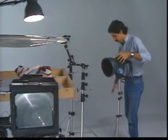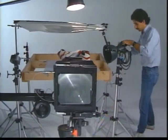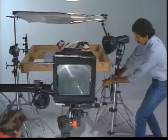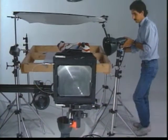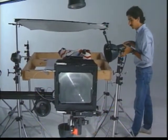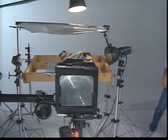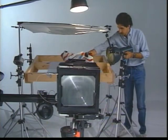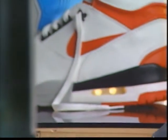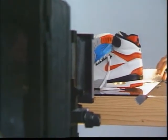Terry adds another accent strobe for emphasizing one of the more unique features of this particular product. Again, a spot grid is used on the reflector head, which keeps the light source highly directional. The light is aimed at a silver light-right reflector, which is angled to allow light to travel through the 3 holes in the heel of the shoe. This is the major selling point of the product. Therefore, it's heavily emphasized.